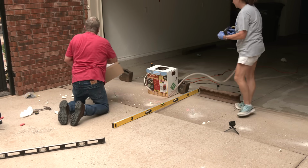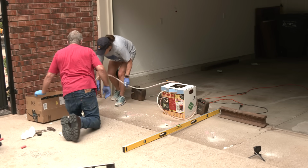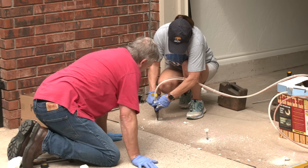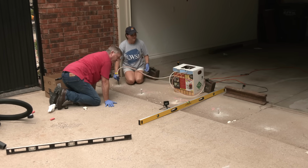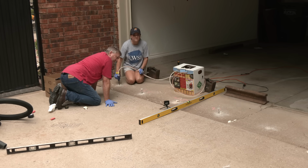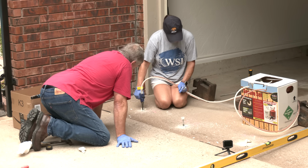Back to this one. Give it a little test shot quick. There we go. All right. Perfect. Seal it off. Rock it back towards you a little bit. There you go. Well, as it turns out, the cavity under here was a little bit more than we had anticipated, but that's okay because now we know we have a great base of foam underneath this slab. That's a lot of foam.